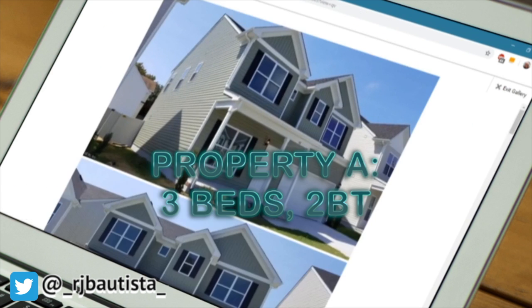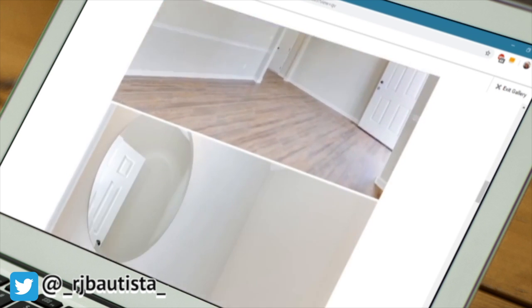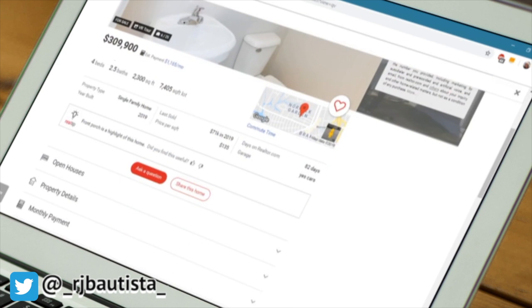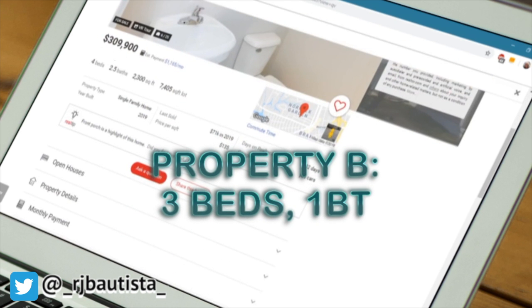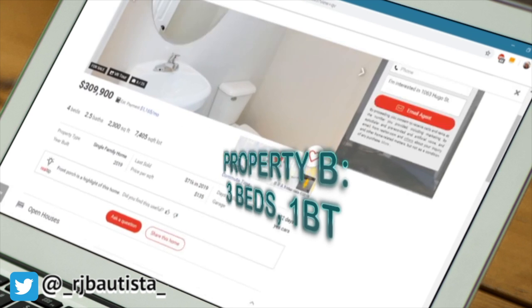For example, you found a property A that has been sold within a 2 or 3 mile radius max for 200,000. That's property A. And then get another property, property B. Let's say get another similar property, for example, a 3-bedroom with only 1 bathroom. Get that one as well. So you know how much property you can compare with. The closest property that you can get is property A.